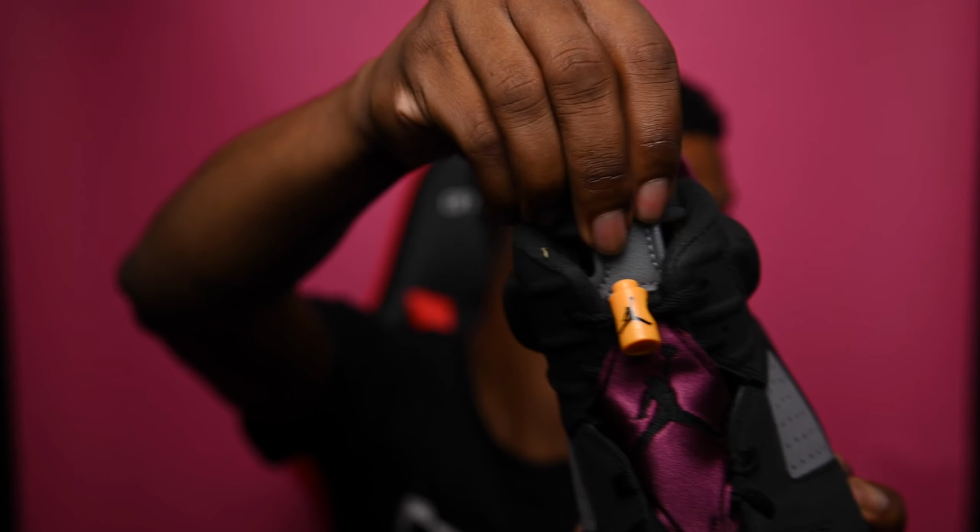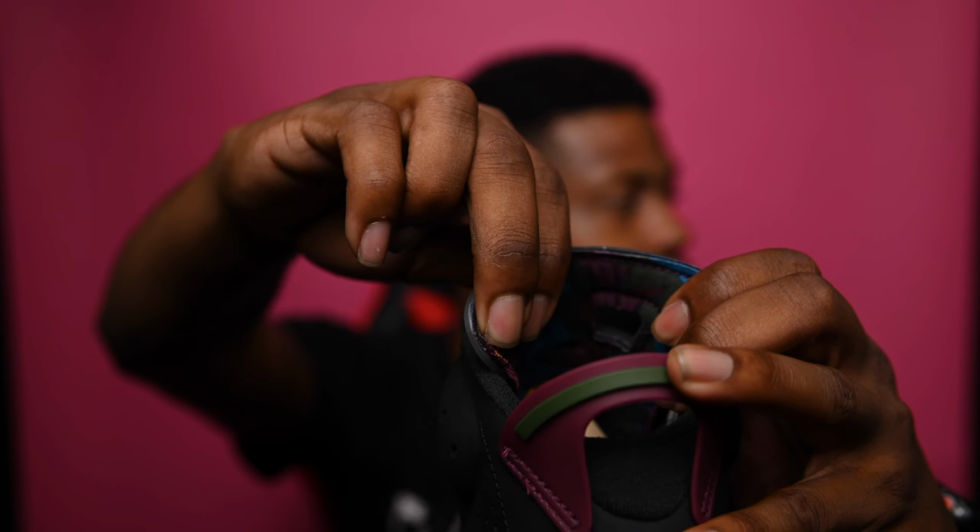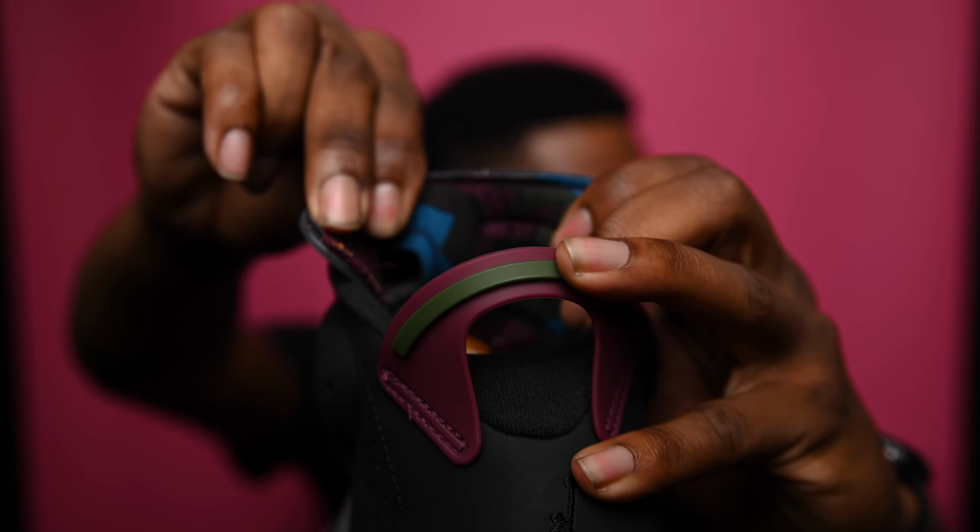lace lock, and then up close, you can't really see it. Oh, I'm sorry, I'm tripping. It's in the back, not the front. So they do have the 7 tongue where it's like the mismatched colors. And then let's see if it is, nope, it is different, like how the 7s is. All patterns are different, so that's dope.